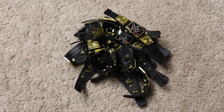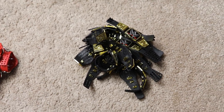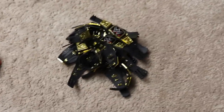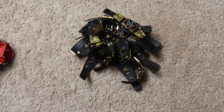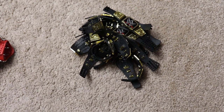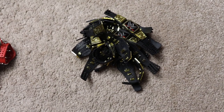Next up, we have the Current Day WWE Championship. Last year, I had 15. This year, I had 18. And I thought the number would be bigger than that. I thought I'd have like 20-something, but I guess they didn't release as many as I thought they would. But I feel like we get this belt with almost every figure in every series. I feel like we get one at least every Elite series somewhere along the line, but I guess not.